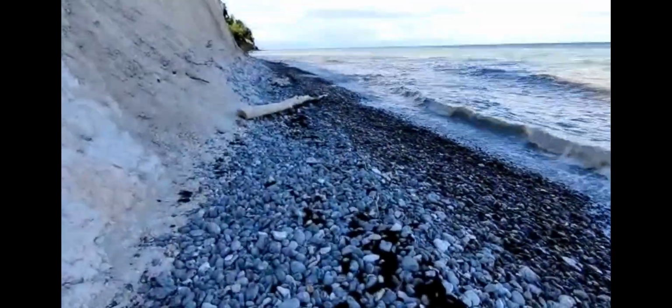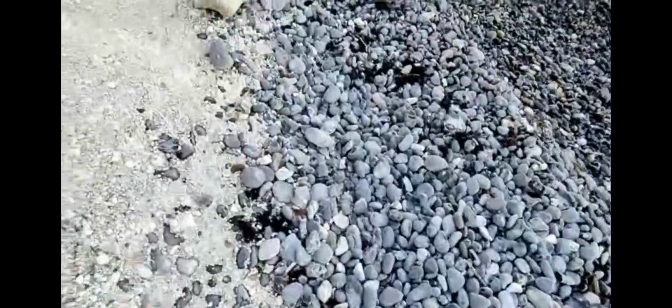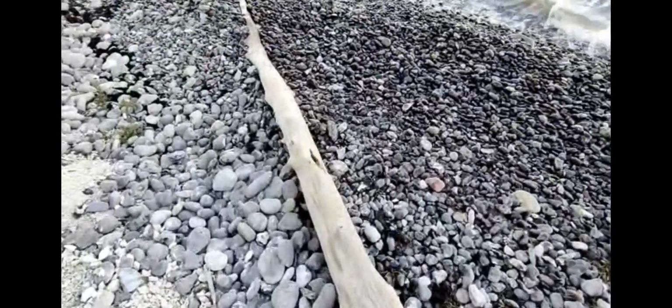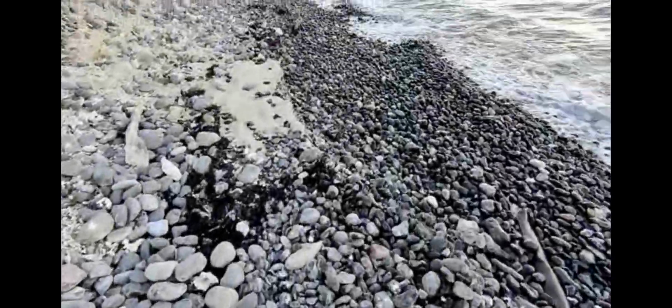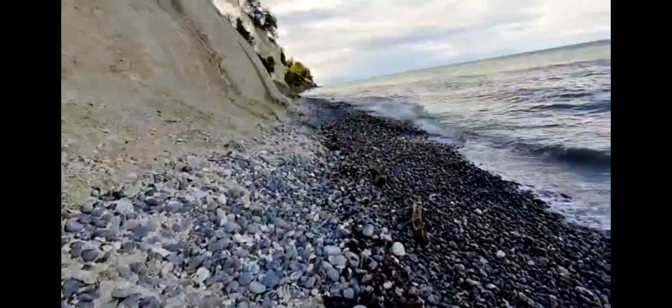And we're trying to hunt some fossils. You have to wash your feet a little bit. It's okay. Very nice.